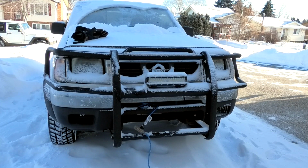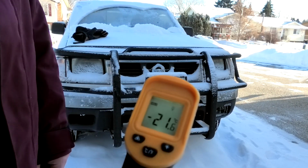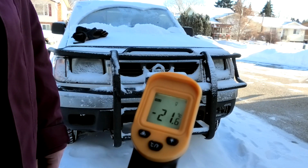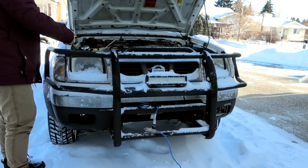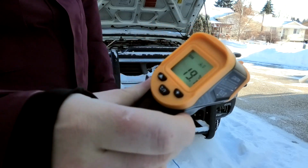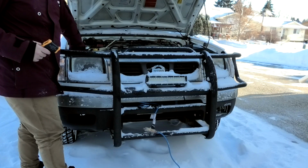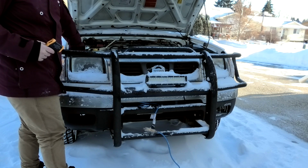Okay, it's about minus 20 out right now. The truck's been sitting all night plugged in. For reference, the steel on the brush guard is about minus 20. Okay, the battery is 19 degrees Celsius. Oh yeah, that's nice. That's like sticking your hand in a hand warmer.